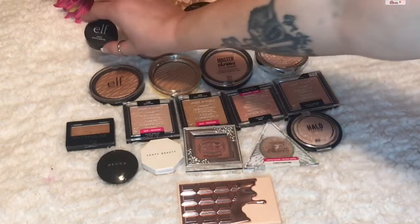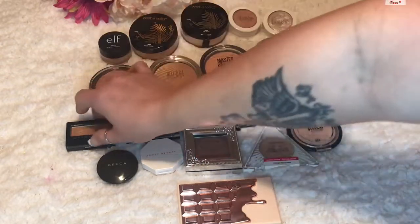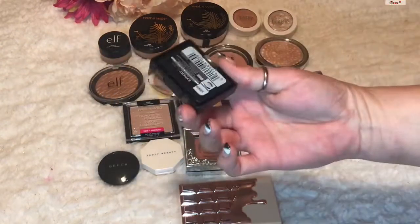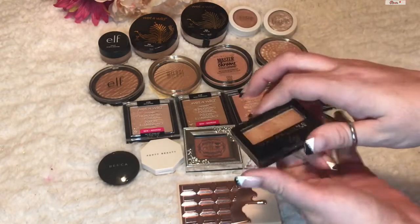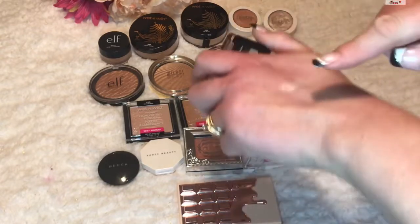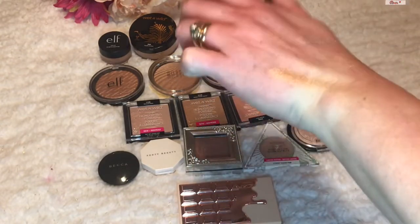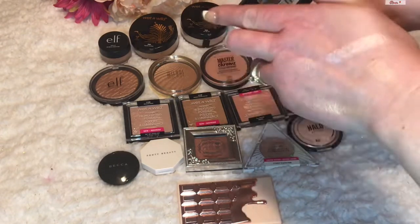A jelly highlight, which is actually really pretty, from e.l.f. in the shade Cloud. This is actually an eyeshadow. It's from Maybelline. The shade is called the Glow Down, and I use it as a highlight. I would never use it as an eyeshadow, but it is stunning for a highlighter. In the summer, of course. See how dark it is? It's too dark on me right now, but I use it in the summer.